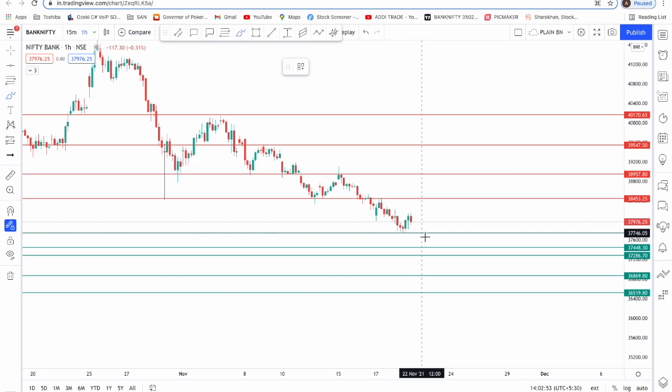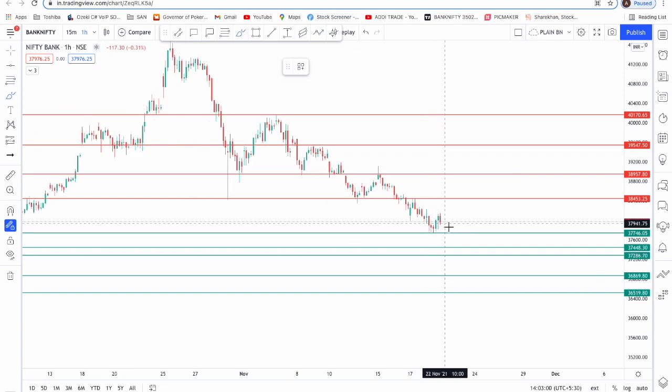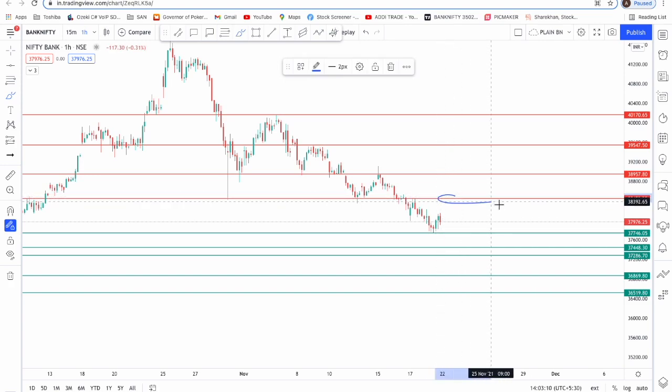37,740, we can see either of this 37,400 or 200 hit for sure. And anything on the upper side, I will not buy until this 38,460 is taken out. So until then, I'll just wait. Probably here, if I get a good reversal signal, probably I'll take a trade for the downside. So that's my plan for Monday in Banknifty.